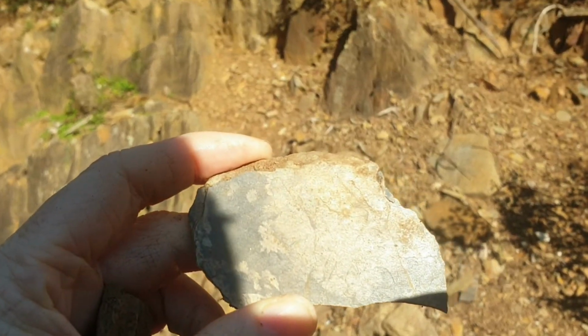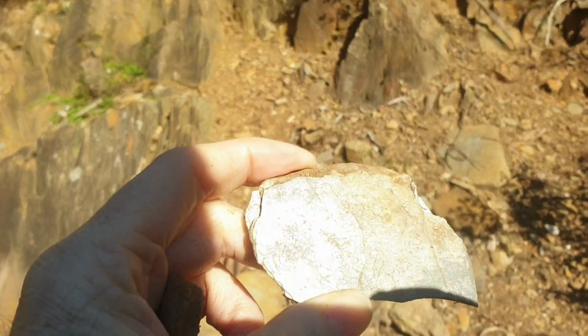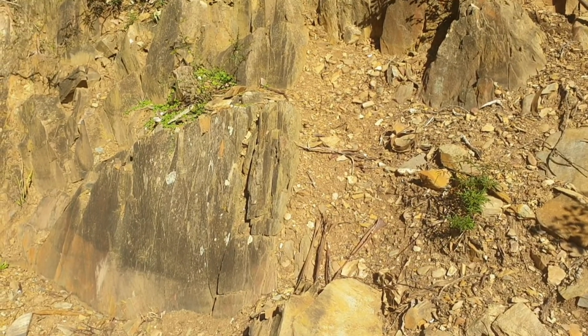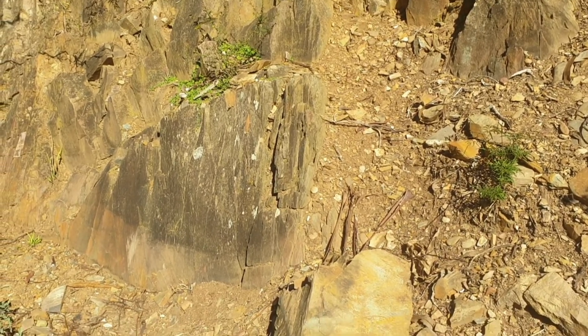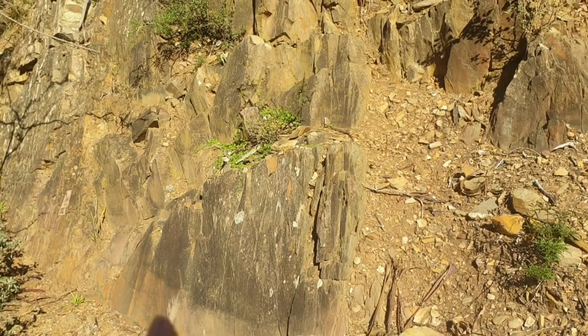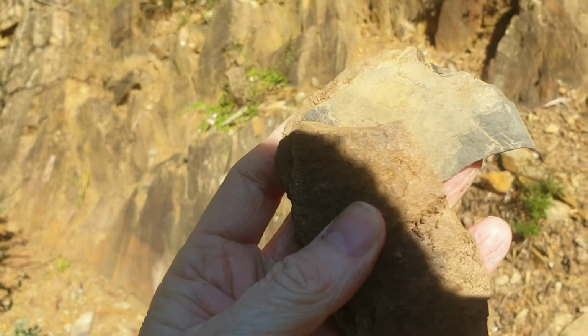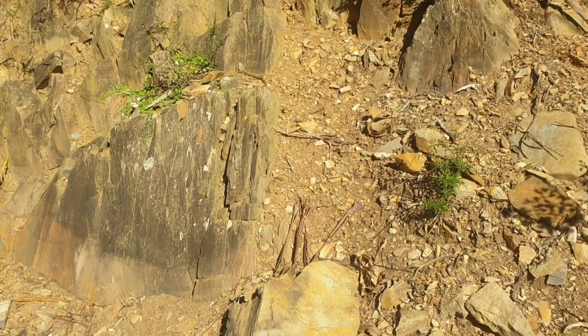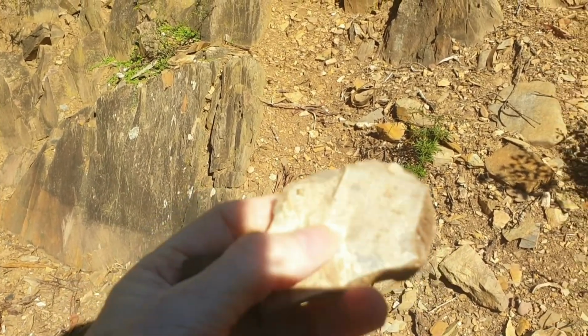Probably very thin bedded. Obviously it comes off in planes, so probably shale. This looks like shale. And when it metamorphoses, it actually turns into slate. Low level metamorphism. So I think I'll take that home actually.